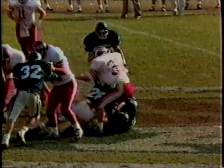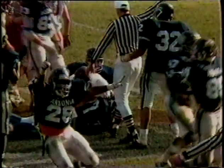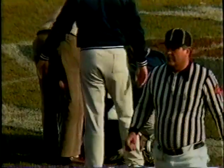47, is that it, Edward? 47, Buddy. If that's the case, that would be Jeff Press, who comes in. Press is normally in on passing situations at linebacker for Ansonia. Let's hear it for number 72, ladies and gentlemen, senior captain Duncan Della Volpe. 2:47 remaining in this football game.